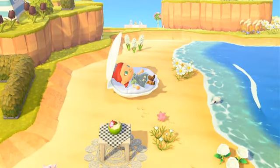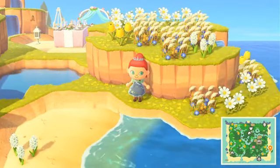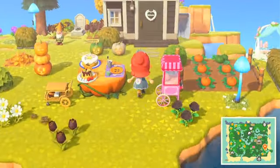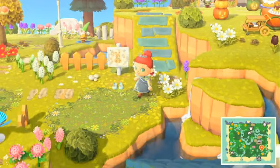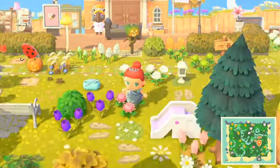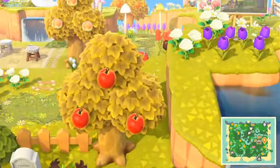Cute little beach. Oh, and then it stops. Check out this on the peninsula. It's got a waterfall on each side. There's a little graveyard outside this house. I bet this is Lucky's house. Aw, the little bunny bear. That's cute. The way it's set up, it's like you almost can't avoid the flowers unless you know where you're going. Which I don't, I'm just following the map.